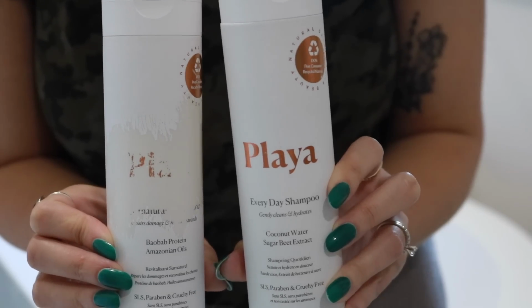And then I also have this Playa Everyday Shampoo and Supernatural Conditioner. I love these two so much, but this shampoo is a little bit more gentle, and I felt like I wanted something really cleansing to go in with after the scalp treatment to really clean my scalp, like I've said.